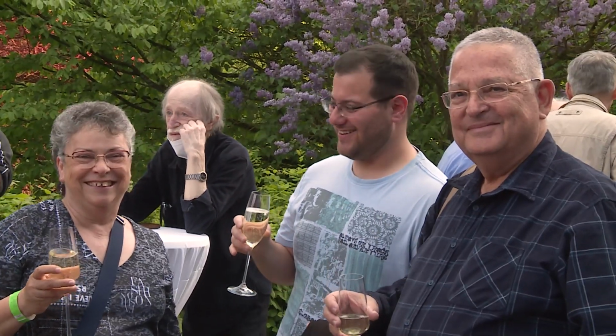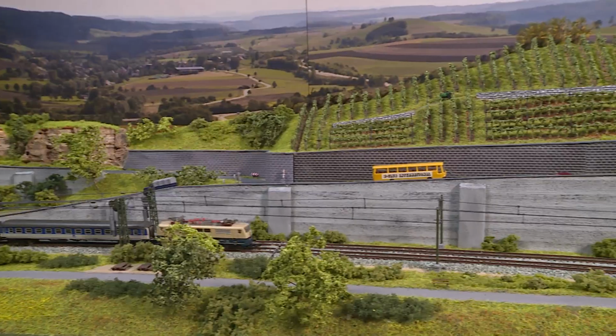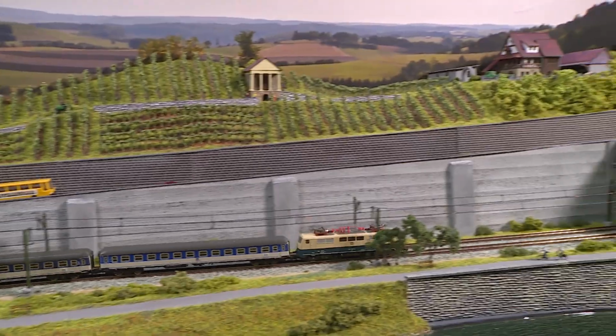We wish the Z or Z gauge all the best for the future and see you again at the next International Z Gauge Weekend in Altenbeken.